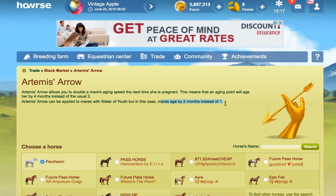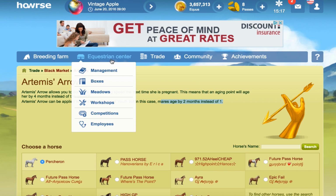Though I will say this, if you're skilling a mare, I would not use an Artemis Arrow on her if you are trying to do lessons with her every day, because then you're going to lose those lessons. So that's something to bear in mind. The Artemis Arrow is sort of a handy item, but it's not a necessary item.